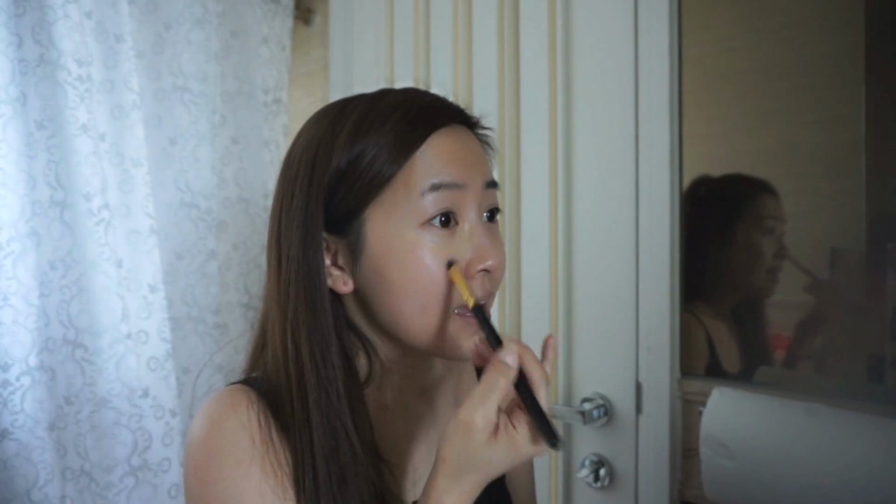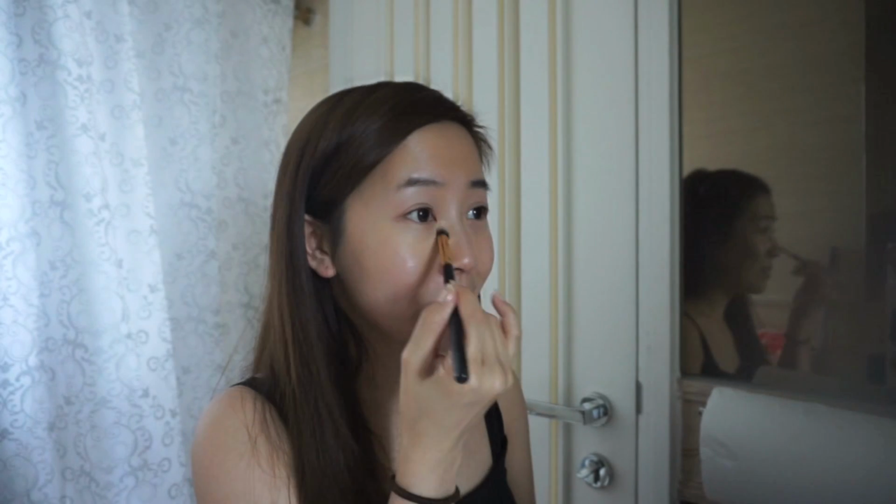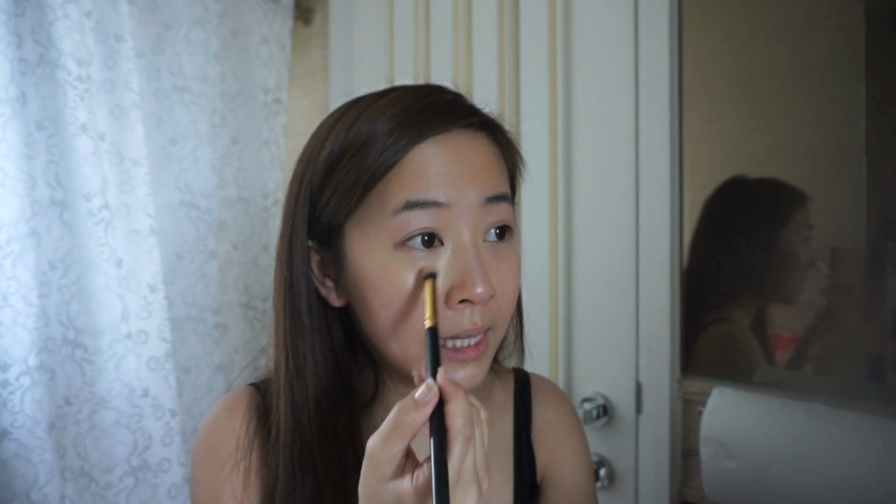Fact of the day, anytime I use a brush that's for the face, I clean it beforehand, just because I'm quite anal when it comes to hygiene. You can see the difference already, right? The trick when it comes to applying concealer is just go really light-handed. You don't want to move the concealer around.